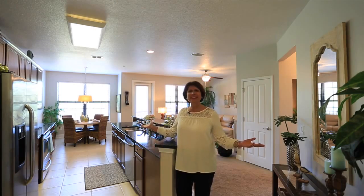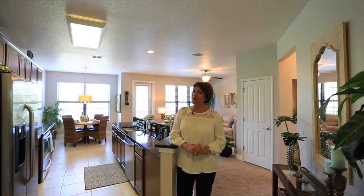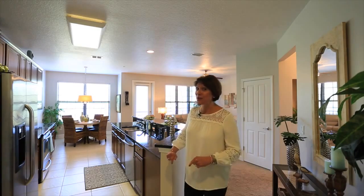It has this grand kitchen that's open to your family room, a beautiful breakfast room, a laundry room, tons of cabinets and space for storage and closets. And oh, just the list goes on and on. And then I can't wait to show you the screened in lanai. So come on along. I can't wait to show you this unit. I know you're gonna wanna call it home.